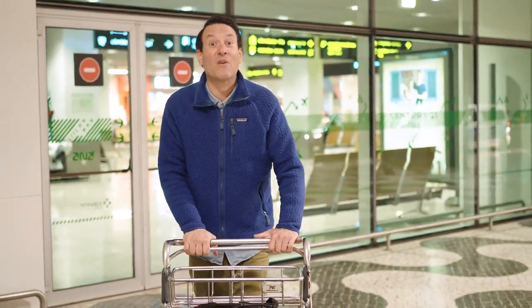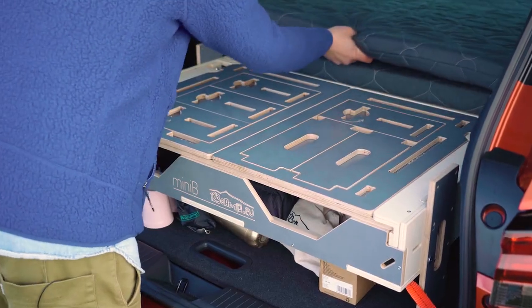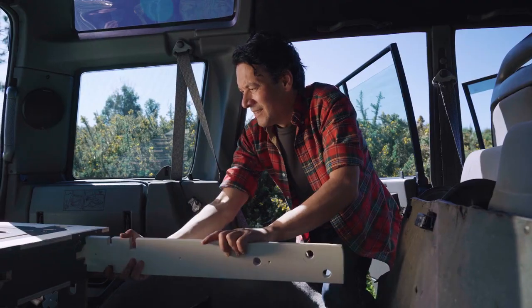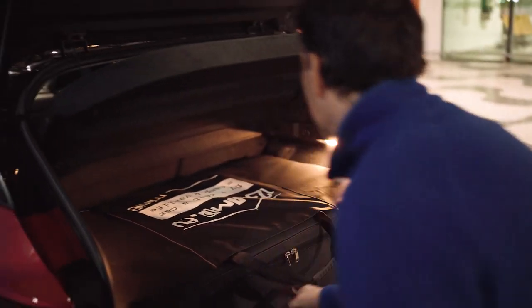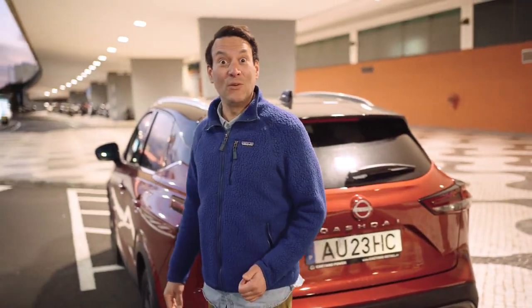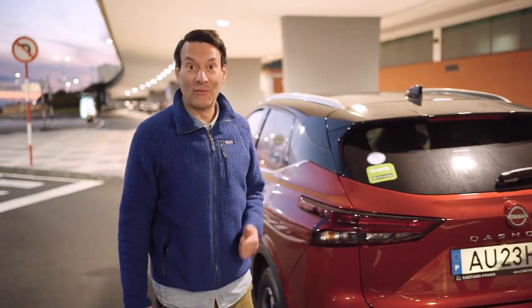The miniB is perfect for anyone who likes camping, with your own car, or take it on any airplane. Just rent a car on arrival and quickly install the miniB. The miniB camping kit comes with everything you need to turn any vehicle into a fully functioning camper.